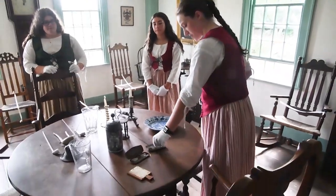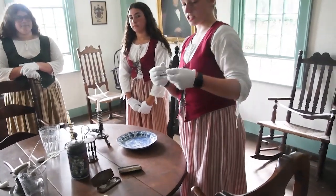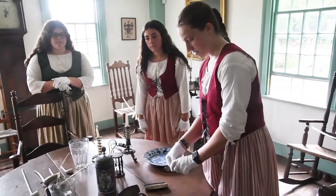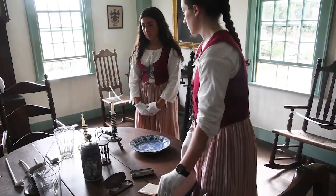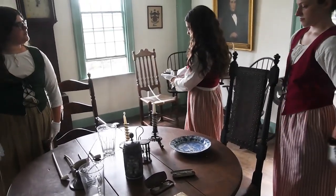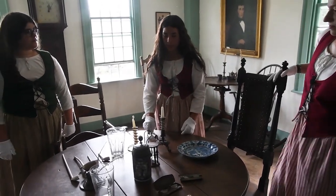This is a pair of spectacles that the whole family shared. Since they were very expensive, they fit each family member by extending. This is a horn book. This is where they learn to read, write, and pray. This is a wick trimmer that catches the wick inside. They would use it to trim the candles frequently because they were scared of fires happening.